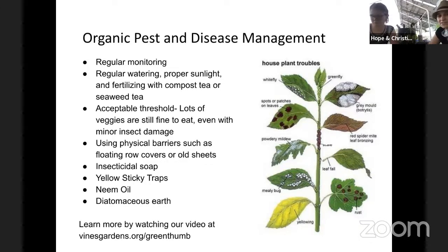Using physical barriers such as floating row covers or old sheets. Vines does sell season extension kits for an $8 to $10 donation. You can use that spun Agribond fabric and throw it over your plants in order to serve as a mechanical barrier against whitefly, aphids, potato beetles, any number of pests. You can also use insecticidal soap. We've demonstrated that in a previous video, but it's basically a tablespoon of Dr. Bronner's soap, 2 tablespoons of vegetable oil, and you can just spray your leaves on the underside as well whenever you see any kind of insects.